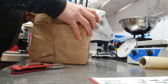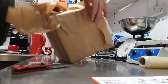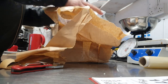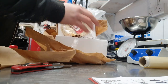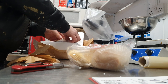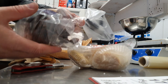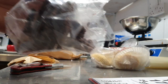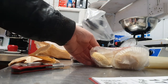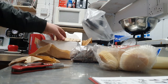Anyway. It says sweets on the box. I've definitely not ordered any sweets. Look at this. So, a couple of packets, and I have no idea what these are.